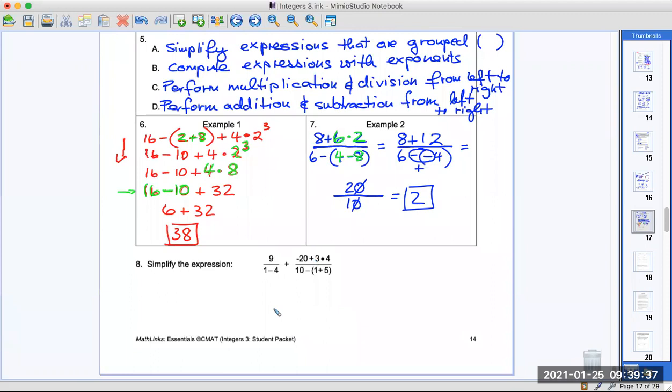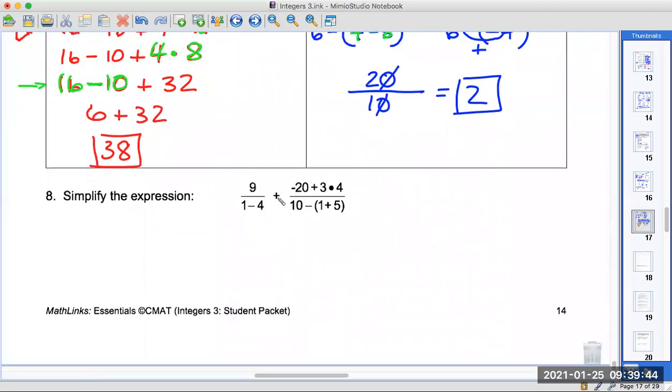Okay, one more example down here. That's a plus, right? Okay, let me make it bigger. So we're going to work each part separately. This is one part, this is another, this is the top here and the top here. So the 9 stays on the bottom. What's 1 take away 4? -3. Good job. Then comes the plus. Now look up here, what comes first? Adding the 3 or multiplying 3 times 4? Multiplying. Yeah, 3 times 4, right? So what is that? 3 times 4 is 12.